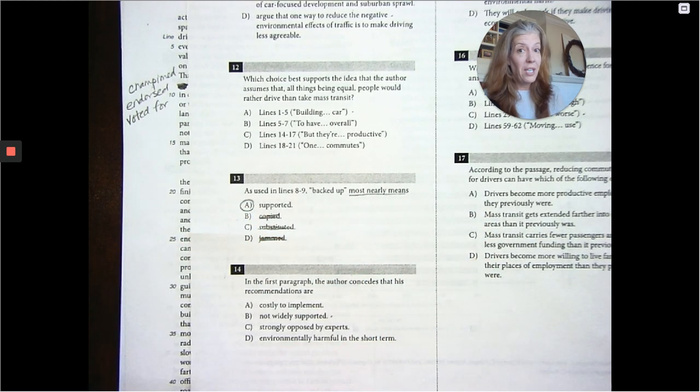So you see the strategy? Don't fall in line. Don't automatically assume what it means. The SAT, the College Board, figured out that students should just think about the context of the article and move forward and pick what it means, instead of going back. And the more you practice this, the easier it gets. All right, want to see another one?